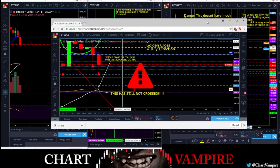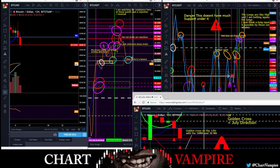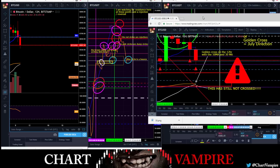So here we are, we're down here and you're on the blue line. Watch this. This is a bounce point right here. If it holds this, this is good. If it doesn't, this will fall. If you watch this line fall all the way down to here, you will watch BTC fall all the way down to here, until it hits the next bounce zone.